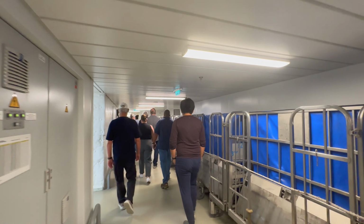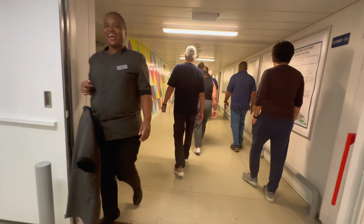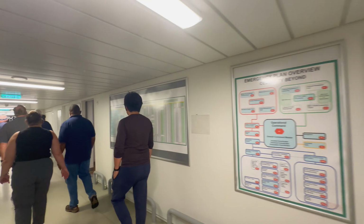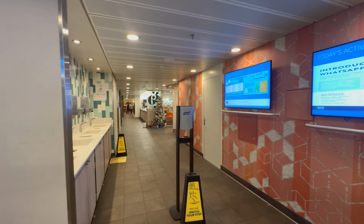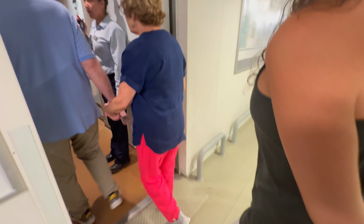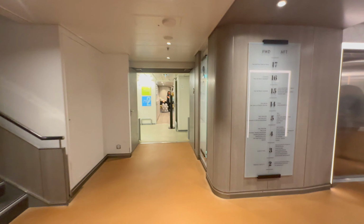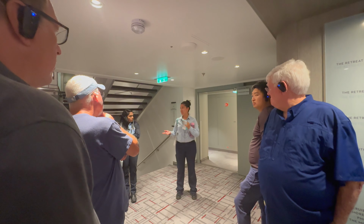What we're going to show you next is the area for all the employees, not only their notification boards, but also where they eat. So we'll get a quick glimpse of that. We're not allowed to go in there, but wait till later in the video. We did get to see where the crew does their laundry, which is not part of the normal tour. So we got to see that by mistake, and you'll get to see it in this video. But overall, this is pretty awesome. And we're going to head up to the bridge now. That's right, the bridge.